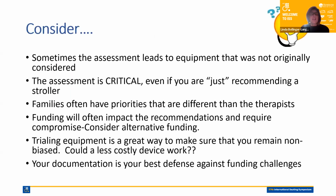So let's consider, sometimes the assessment leads to equipment that wasn't originally considered. The assessment is critical, even if you are just recommending a stroller. Families often have priorities that are different than the therapist, right? Funding will impact the recommendations and require compromise. Consider these alternate fundings. Today we've heard about a bunch of GoFundMes, and I think that's an opportunity. But certainly you still have to have a plan for how you want to consider that alternate funding.